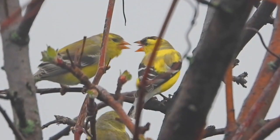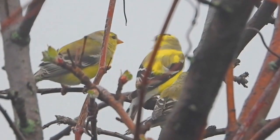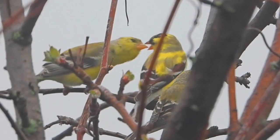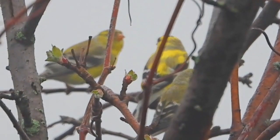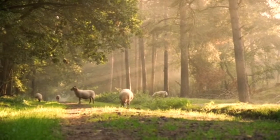Colourful birds of the UK. In my opinion, the goldfinch has to be up there as one of the most beautiful. These small birds have a wingspan of 21 to 25 centimetres and grow to between 14 and 19 grams in weight. But what goldfinches lack in size, they make up for in colour and personality.